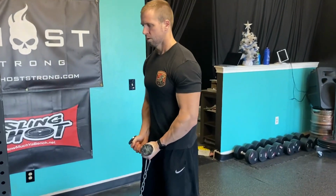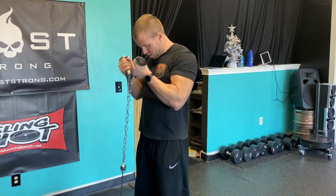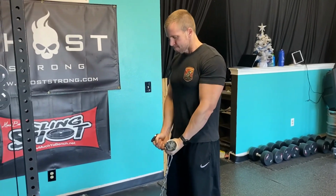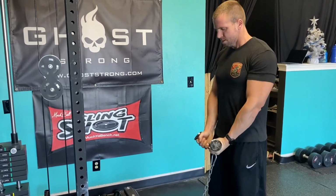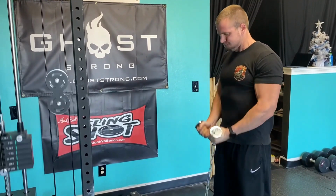Number 3, I'm going to go with the V handle, specifically cable curls. So just straight up the V handle cable curls, what I find is it allows me to get a closer grip to where I just can really keep my elbows pinned in tight and focus on that contraction. And it's a slightly different angle because my wrists are turned not quite to a neutral position, but a 45-degree position, and I can really just squeeze the heck out of those at the top.